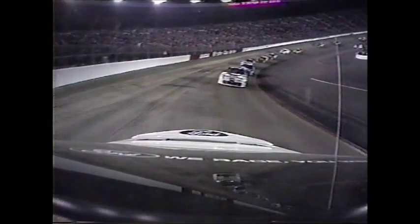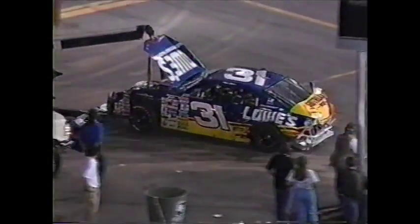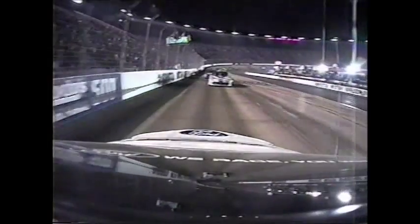And look at all the debris down on the racetrack. It's a tremendous amount of debris. Yeah, Dallenbach was trying to get slowed and just spun sideways and hit the Hut Strickland car. Now, what caused Mike Skinner to go? It's almost like a rear tire went flat as he came off that corner.